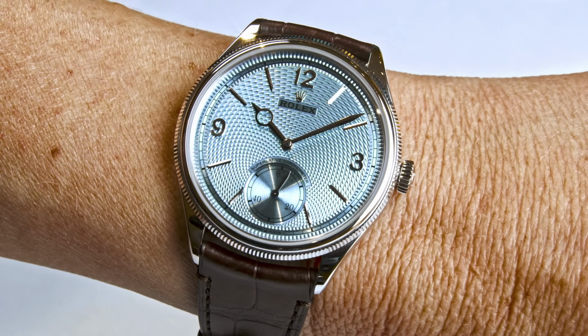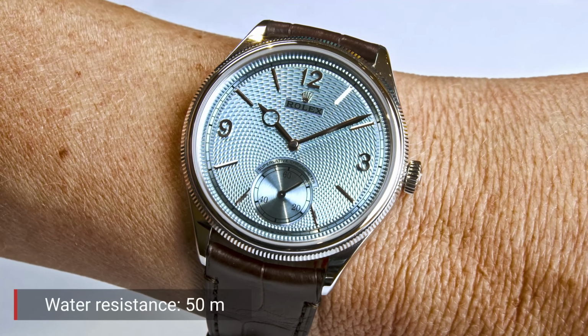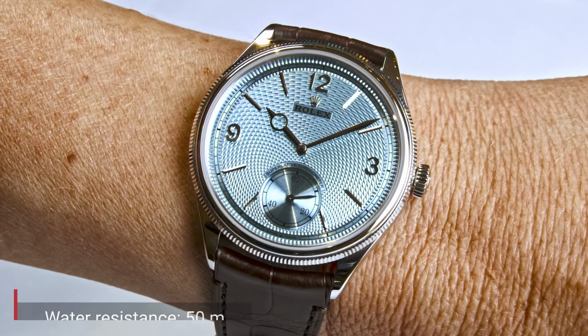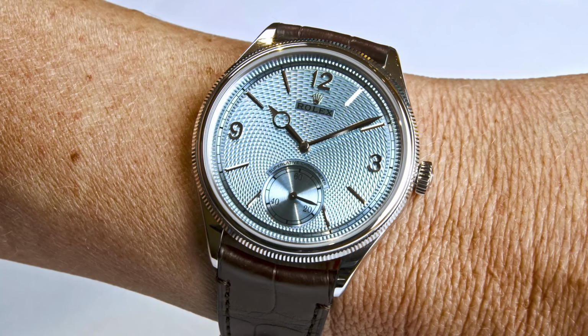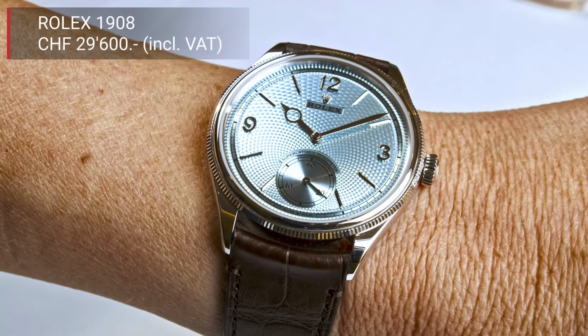And yeah, the case also, to let you know, is waterproof up to 50 meters, but be sure that Rolex is testing this to much more than this, and they are absolutely guaranteeing those 50 meters, but in reality, most of these watches, if it is seriously done, are tested to plus 25%. Voila. Rolex 1908, I love it.